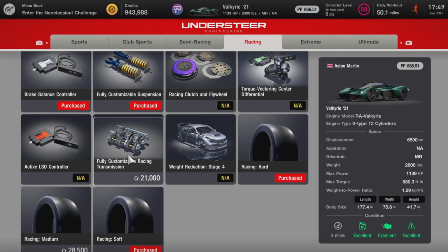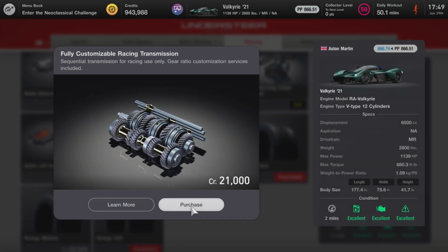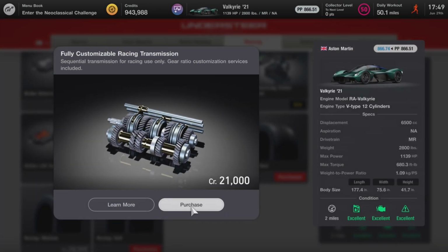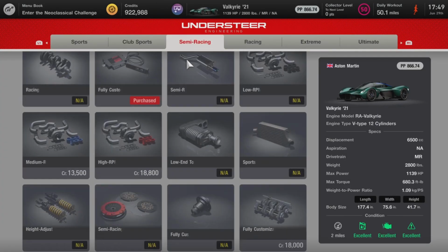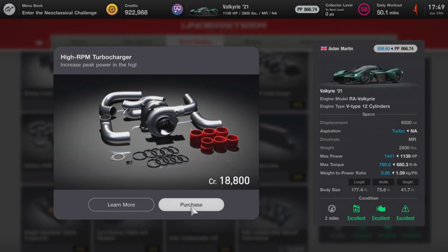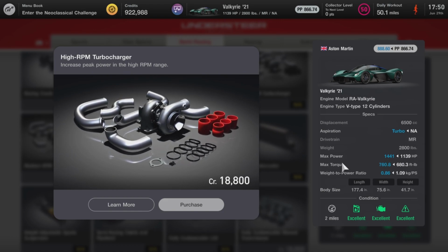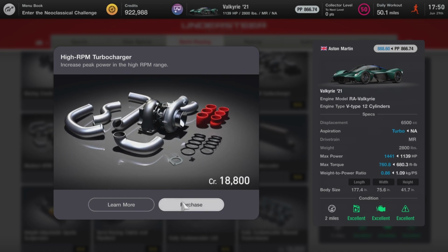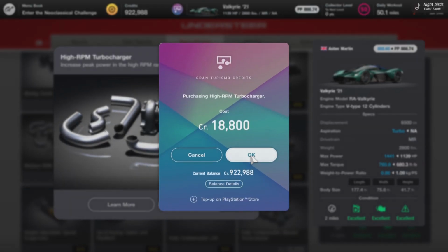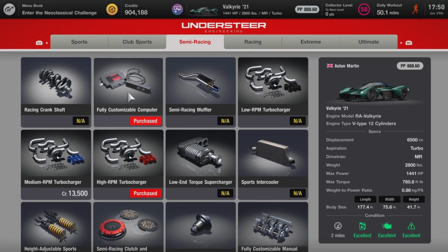Now, fully customizable suspension makes the car better, and same thing for fully customizable racing transmission. Alright, I'll put it on. Oh! We can still put a turbocharger on the thing. Wait! Oh, 1,441 horsepower Aston Martin Valkyrie. Oh my... This is just nuts. The people at Polyphony Digital have lost their minds.